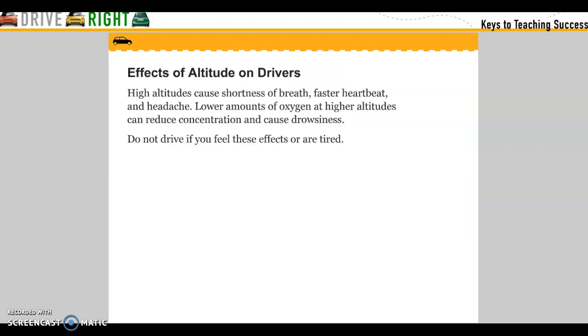Effects of altitude on drivers. High altitudes cause shortness of breath, faster heartbeat, and headaches. The low amount of oxygen at high altitudes can reduce concentration and cause drowsiness. Do not drive if you feel these effects or are tired.